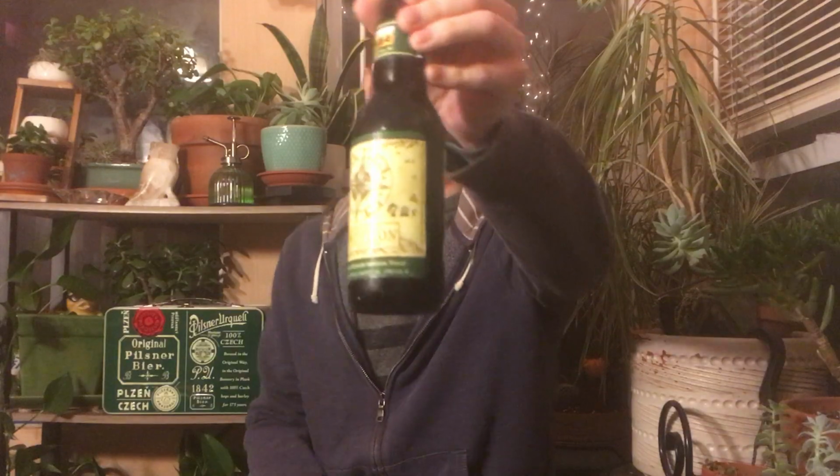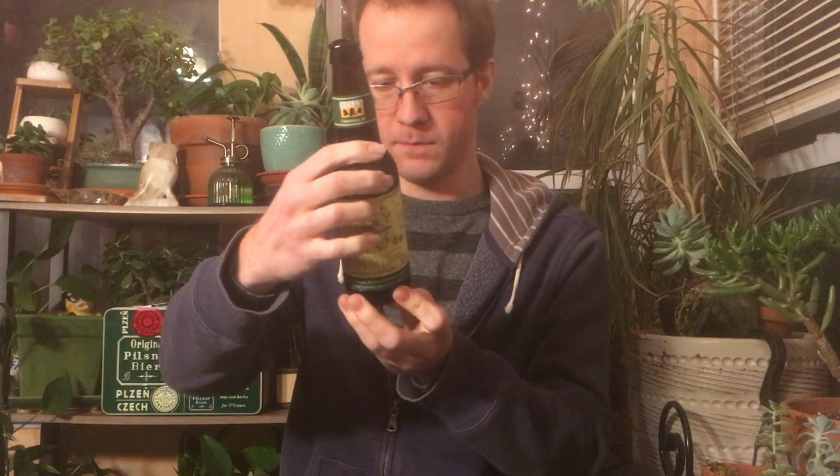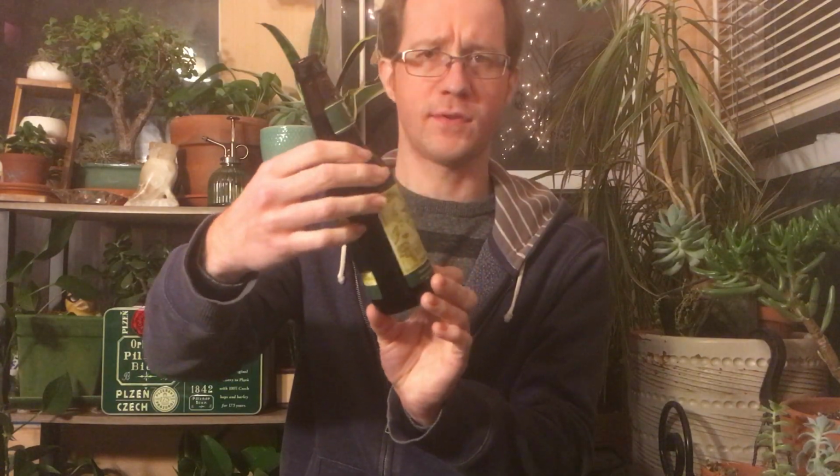Righty ho! I have the special edition Expedition Stout from Bell's, the 35th anniversary of, I guess, when they started brewing Expedition Stout. That's their big, intense Imperial. I guess they brew it in the fall, at least release it in the fall. This was bottled September 30th of this year, so it's very fresh.